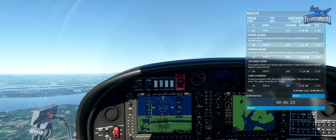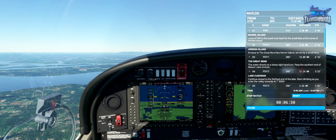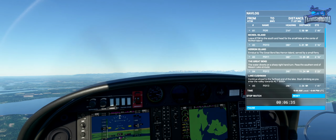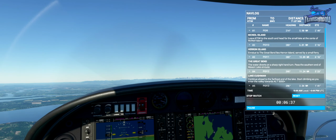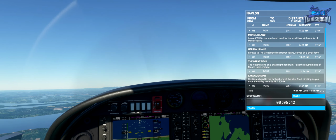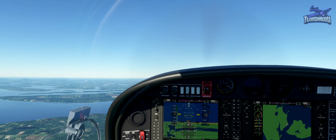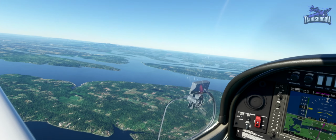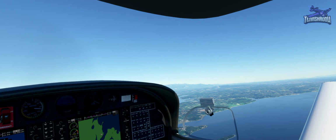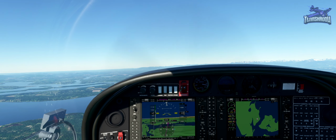All right, so let's look at this nav map. We are heading towards point of interest 10. En route to the Great Bend lies Heron Island, served by a small ferry. I wonder if the ferry will be there. As far as I know, I'm not busting any airspace. There was no mention of it, and I actually didn't pull up any charts to see.